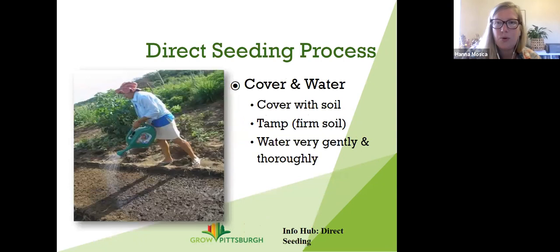And then we're going to just cover that up. We're going to tamp it down, which is just using our hand or a tool potentially to essentially firm it so that the soil and the seed have great contact. And then we'll water it in. We want to water gently, but thoroughly. We don't want to just blast it with water and walk away. We really want to do that very gently and slowly. That will ensure that the soil has gotten properly moistened all the way through, so it's not just wet on top and not soaking through.